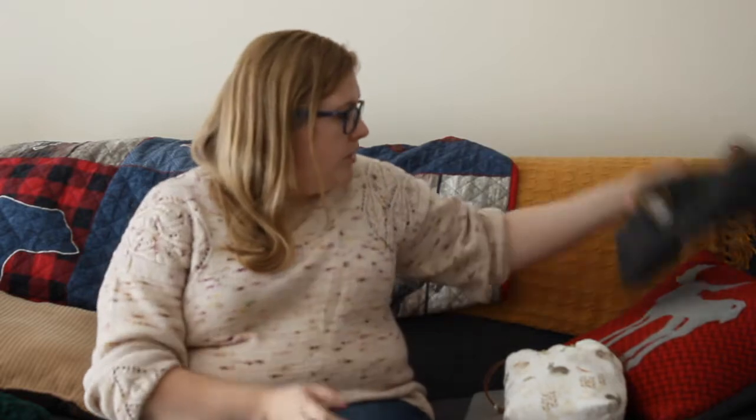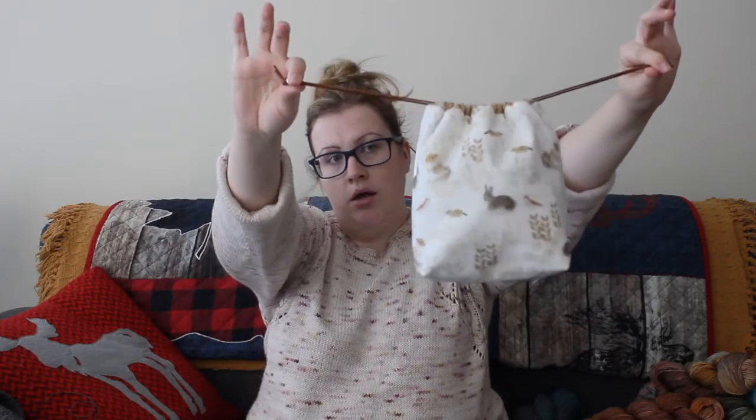But in addition to the sweater, I cast on a new project with kind of double stash yarn. My Birch Grove by Christina bag, which I believe is her winter animals print one. I have this skein of yarn, which I believe I have close-ups of in my other footage, which hopefully will come in here.